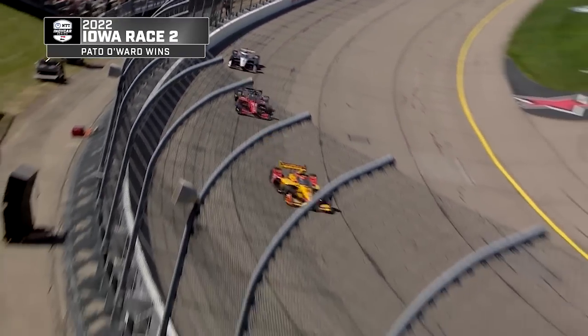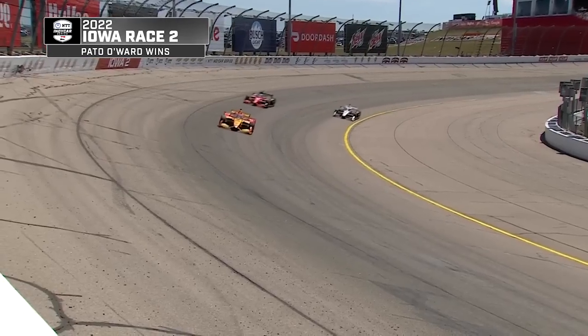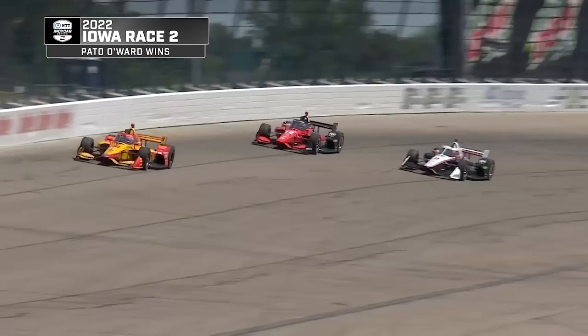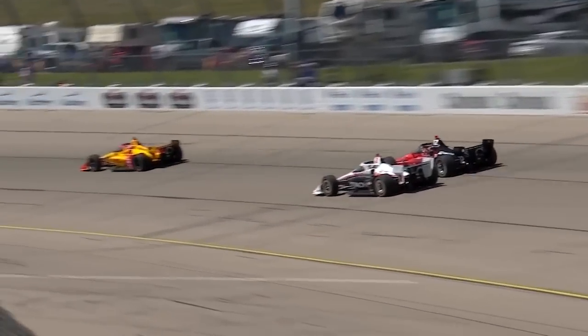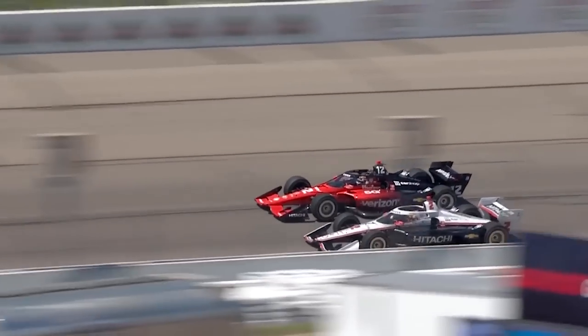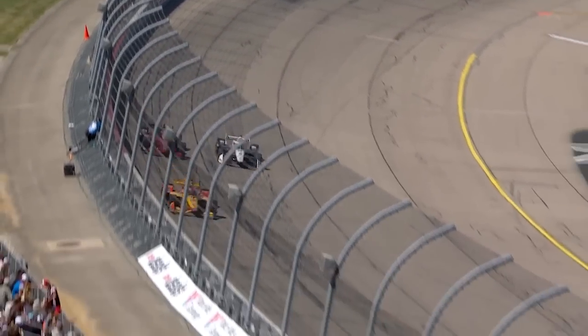As they run, these two are separated by 7 points in the championship. Power in front of the red and black car, Newgarden in the white and black car to the inside, side by side. Battle for the lead. Newgarden has the line, and lap traffic potentially is going to come into play with Grosjean in the same line as Will Power.